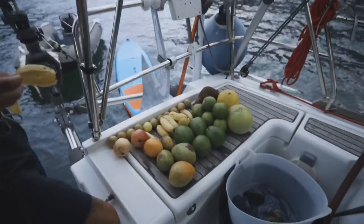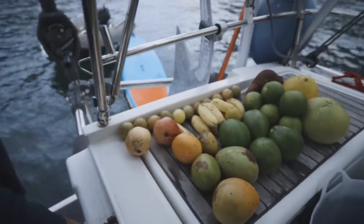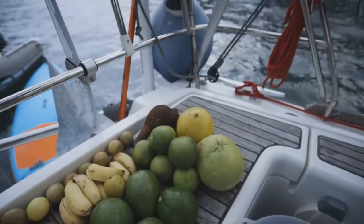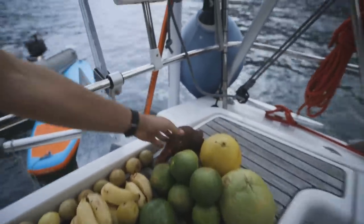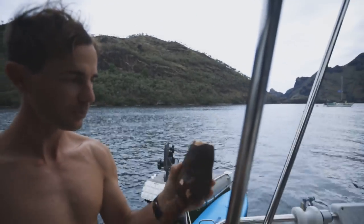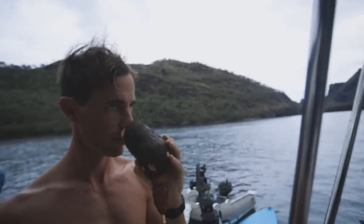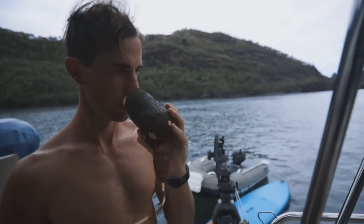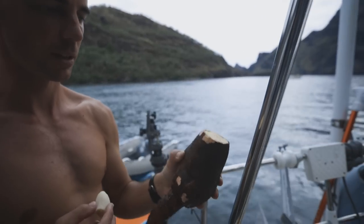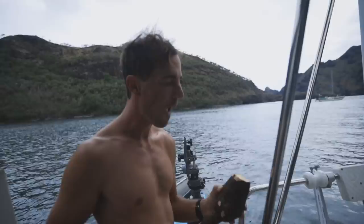So what have we got here? We got mangoes, pomegranates, lime, banana, avo, oranges, pamplemousse, and what's that veggie called? I don't know what this thing's called, but they said it's like potato. It looks like a yam. Maybe that's the tapioca thing. It kind of smells like a sweet potato. But they have it everywhere here. We might try it. Yum.